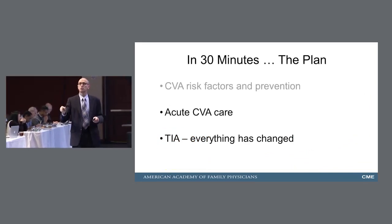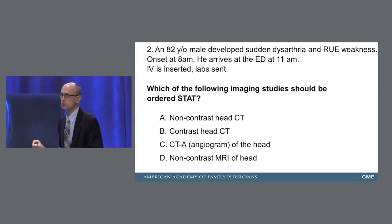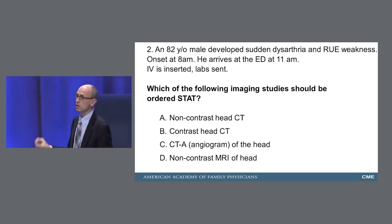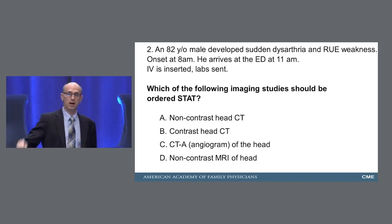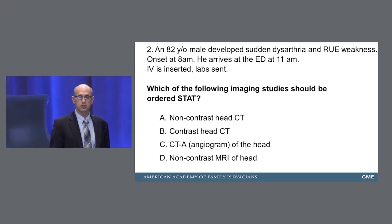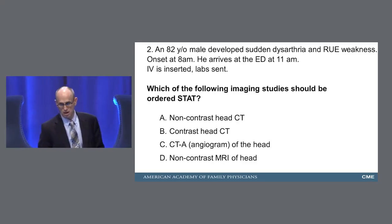Okay. Let's go on to when the patient shows up with their stroke now. An 82-year-old male developed sudden dysarthria and right upper quadrant weakness. Onset was 8 a.m. He arrives in the emergency department at 11 a.m. and IVs are inserted, labs are sent. Which of the following imaging studies should be ordered stat? A non-contrast head CT, a contrast head CT, CTA angiogram of the head, or a non-contrast MRI?